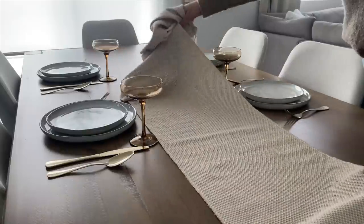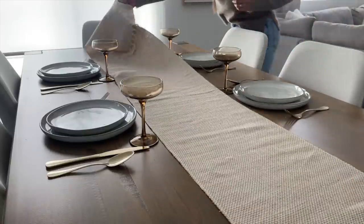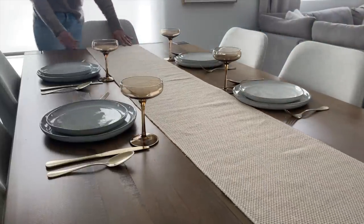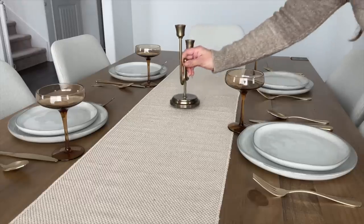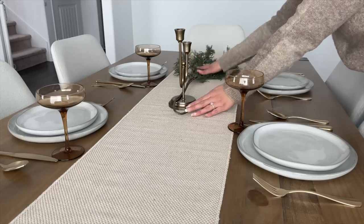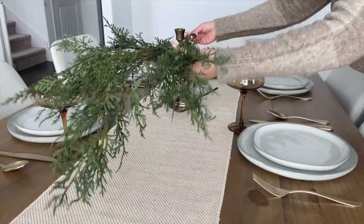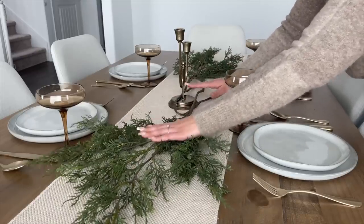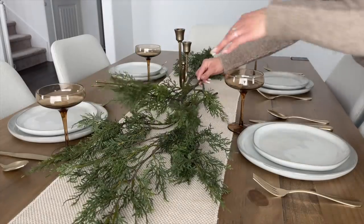So I'm actually going to be keeping the same plates and glasses for all three looks, but for the middle I decided to switch it up and I'm adding this table runner that is from Amazon, and I topped it with this candlestick holder that is from Target, and I'm also going to be placing these cedar stems. These are from the Hearth and Hand collection and I believe they are the largest size. So I'm placing one on each side and I'm going to be creating like a swag.